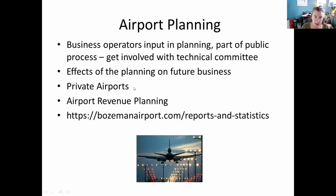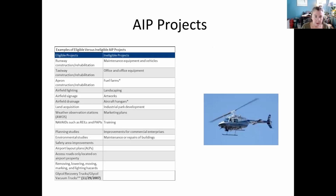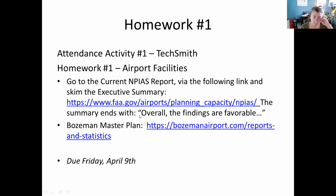Private airports nearby can also be an impact. And then also airport revenue planning. Where is the money going to come from? Are you going to see your rents and things go up in order to pay for it? How is this going to work? So here's an example of some of the projects that you would see. And it can be planning, environmental studies. Roads, markings, things you can't do: office equipment, fuel farms, landscaping, hangars. Those kind of things are not eligible. It has to be directly impacting the aviation part of the airport.